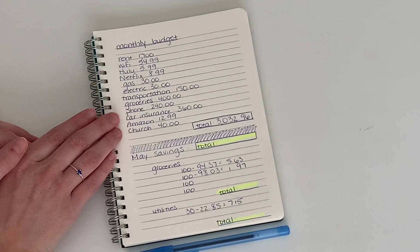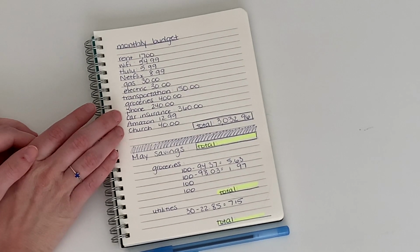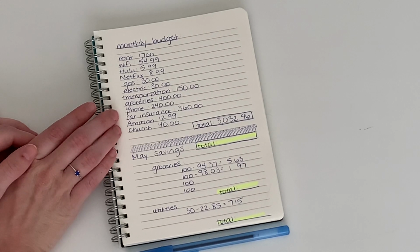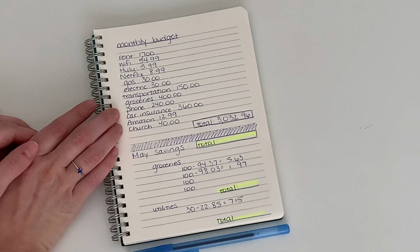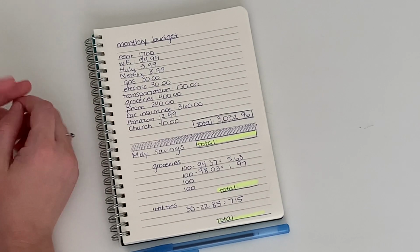This part's really important for starting off a budget. It's super important for you to know what you actually are spending your money on. Where is it going? What are different areas that you can cut out?